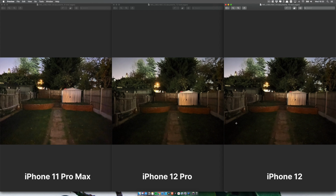But like I've been saying, because it's computational photography, it seems like they have a baseline, they all kind of hit it. Obviously, none of these are great photos, of course, but considering conditions, it's not too bad, right?